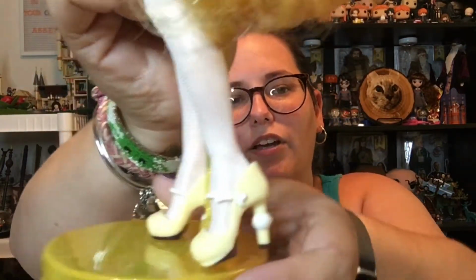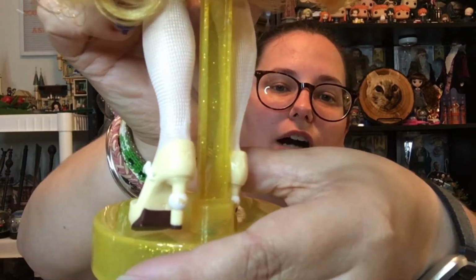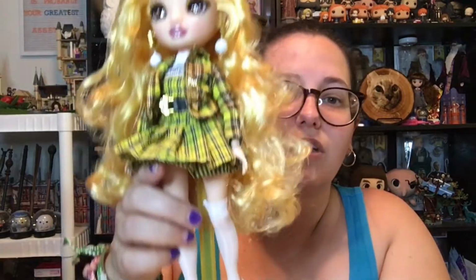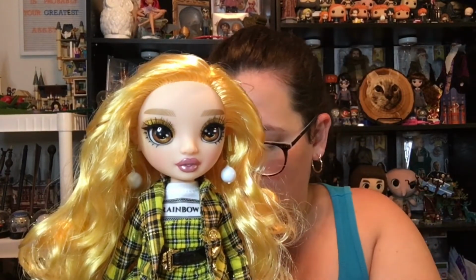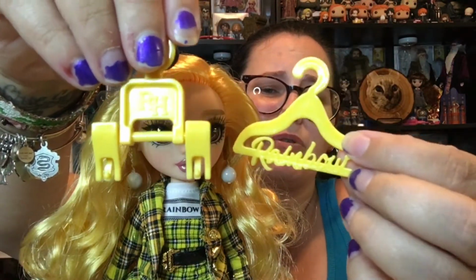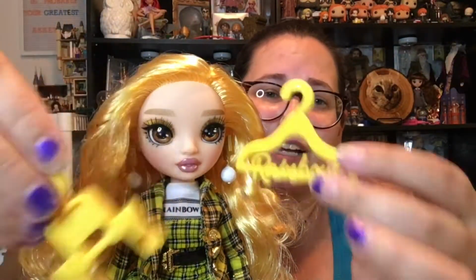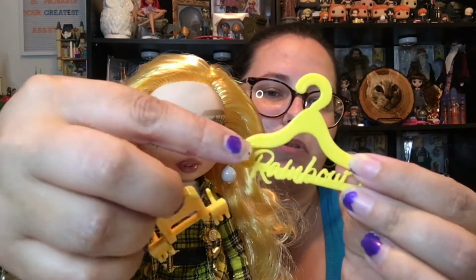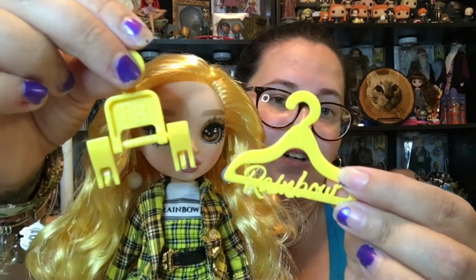These shoes could be more yellow. They could be more yellow, but I like the overall idea of them. They're very cute. They have RH on that little ball on the heel. Adorable. She comes with a yellow stand, as you can see, a yellow comb. And then these are her hangers. She's got the one with rainbow written on it. I think that might just be a shipping thing, depending on where yours came from. We'll determine whether you get the rainbow hanger or the RH hanger. I don't know. I'm gonna get her in her second outfit, and we'll be right back.